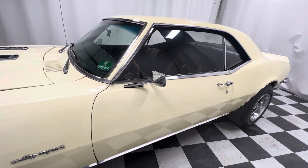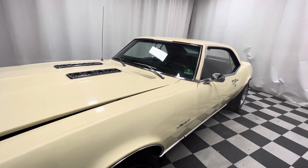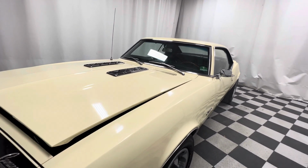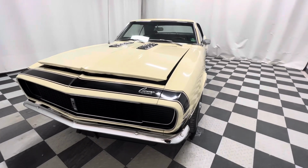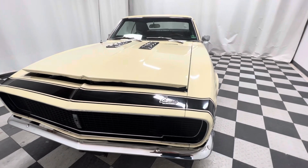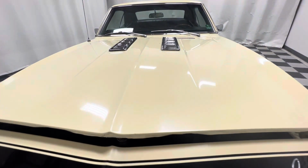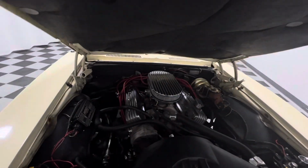And I've got a gentleman that can repaint the car. We can repaint the car for you if you decide that you want it repainted before you get it. Not in the price, but we can also do it though. Hideaway headlamps. Reach under the hood and let y'all see under the hood. Look at that guy, so much easier.